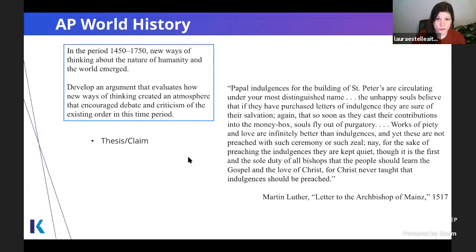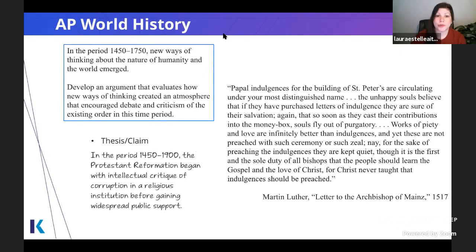Since we are going to use the Protestant Reformation, let's see what a really great thesis would look like. So it started with an intellectual critique about the corruption. And then the piece that really makes this an excellent answer is explaining that it did then have widespread public support, because there's other stuff that's happened in history that has been about questioning authority, but didn't pick up steam. This one, however, did, given that it spread to countries within a very short amount of time, entire countries.